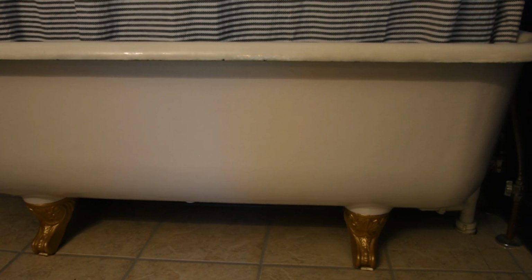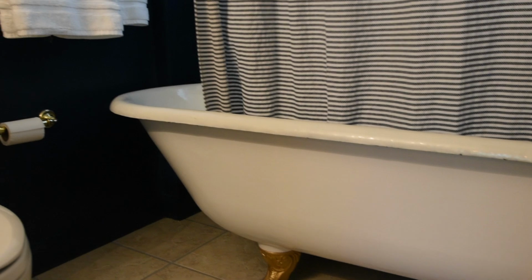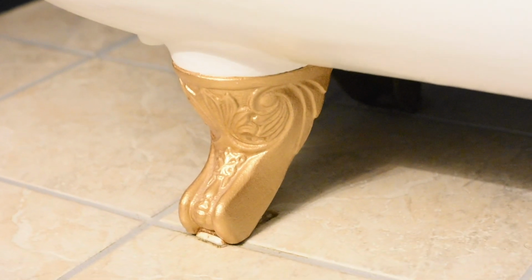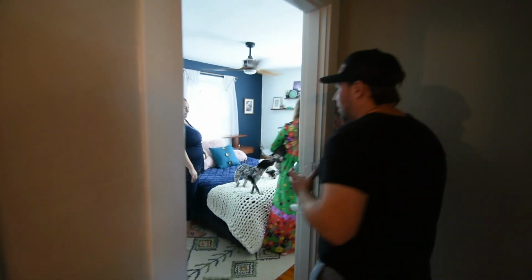So I looked up if you could paint a bathtub. I found this paint that was a high gloss white Rust-Oleum, and I was able to paint that. So I painted the belly white to match the inside. And then for the feet, I did bullseye primer, and then found a metallic gold paint. I was able to make the feet kind of look like gold.